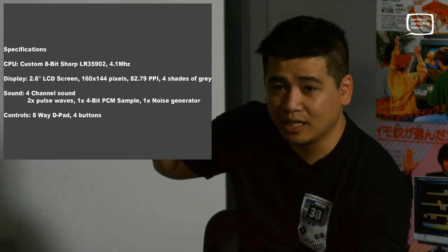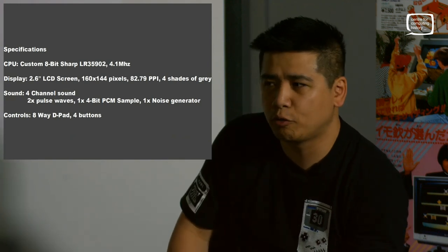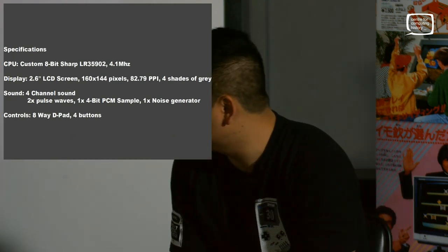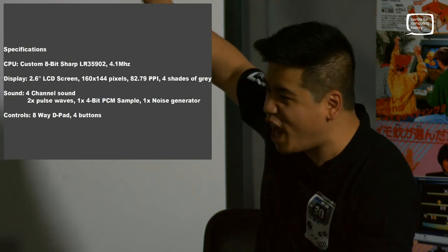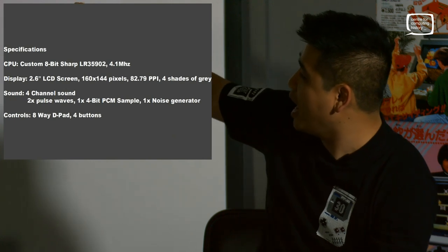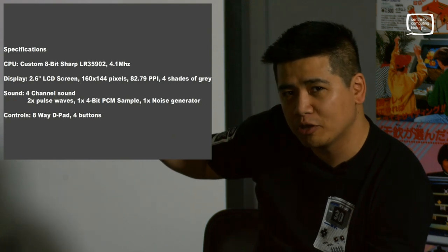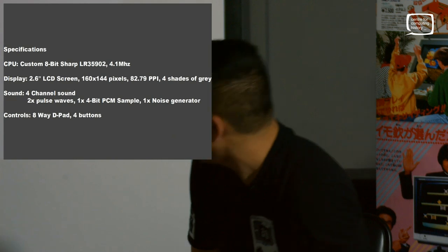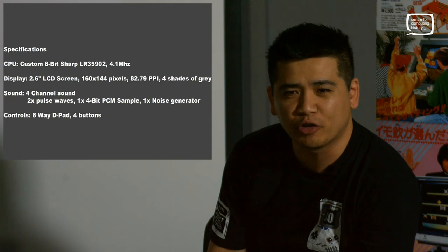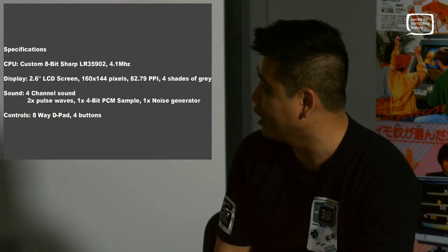And for those of you who don't know, the Z80 CPU was used in many 8-bit computers, including the Sinclair Spectrum. Basically anything that didn't have a 6502 pretty much had a Z80 in it. The screen itself is a 2.6-inch LCD screen, 160 pixels by 144 pixels. High-res stuff. It gives you a PPI of 82.79, which is more than your Nokia 3210, but not more than your average smartphone now. And it came in four lovely shades of grey. I say shades of grey, it's more like green puke, really. But the Game Boy Pocket converted that to grey, and that's much nicer.